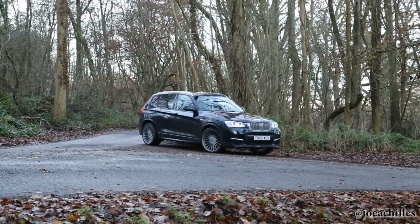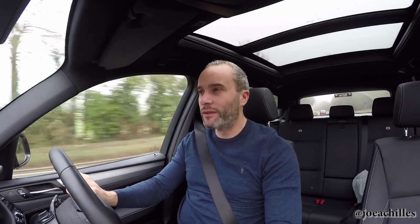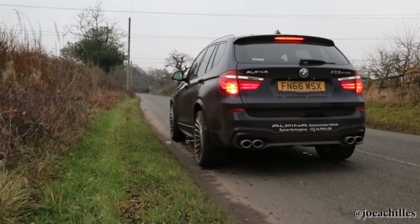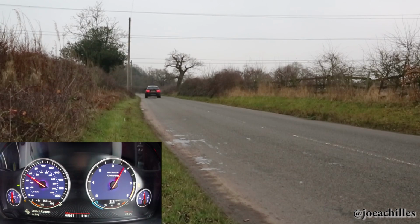Under the bonnet, we've got a 3-litre 6-cylinder twin turbo diesel engine, pumping out about 350 horsepower and 520 pound-feet of torque. Now that torque figure is the most significant one of the two, because torque is very good at picking up heavy objects like SUVs and throwing them down the road, quite literally. And it is a mighty unit, absolutely mighty.